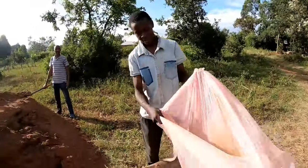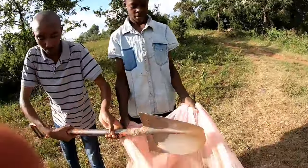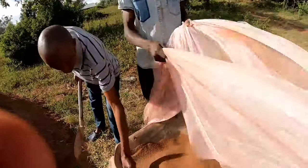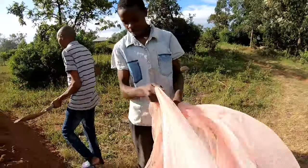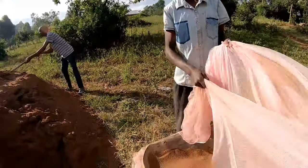Okay, guys. This is my neighbor's son. Today's weekend, so he did not go to school. He came to look for pocket money, what he'll use the entire week. So by helping here, he can earn. Then in the afternoon, he will go to school and even weekdays.